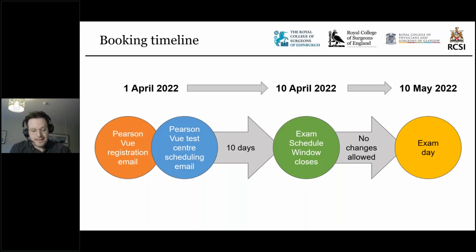Once you receive that second email, you will then have 10 days to book your appointment or seat using Pearson VUE's online portal. And during those 10 days, you can cancel and rebook your seat at a different centre if necessary. At the end of the 10 days, the exam schedule window will close, so on the 10th of April, and no more new bookings or changes to existing bookings can be made. And this allows Pearson VUE to ensure everything's set up for you at the centre that you have chosen.